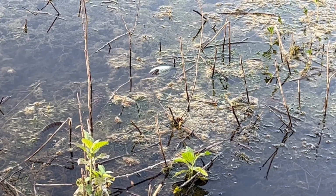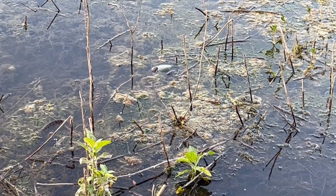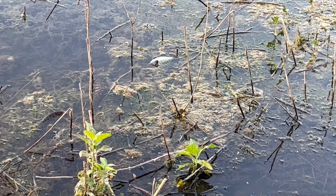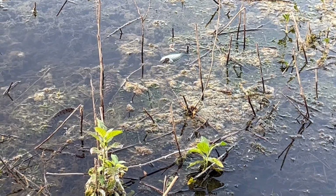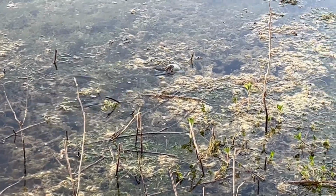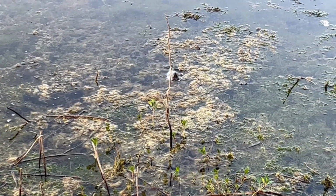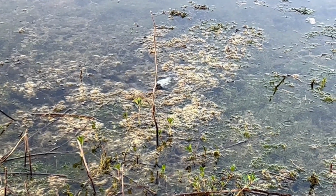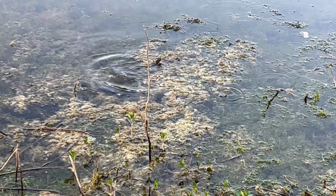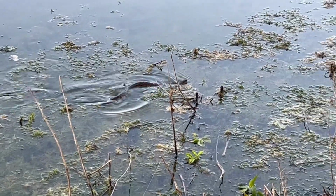Nature at work. Jim just caught this fish just a second ago and tried to release it into the water, but unfortunately for the little fish, a natrix water snake was there to catch it. Whoop. Lucky fish.